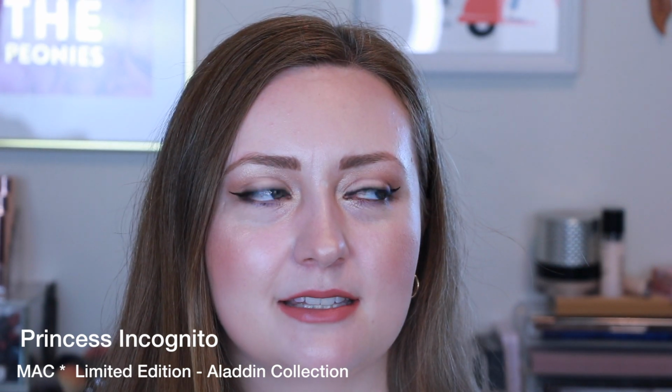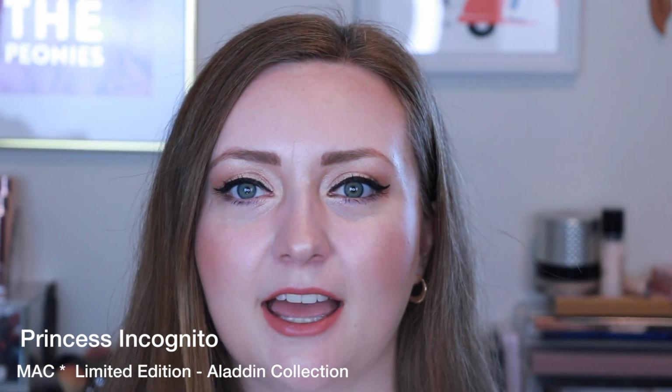I don't mind mattes in a bullet, and I think if I could only keep 10, I would want to have one sort of nude matte for me to wear. So this would be it, and I think it is so flattering, so pretty. This one transitions really well into fall.